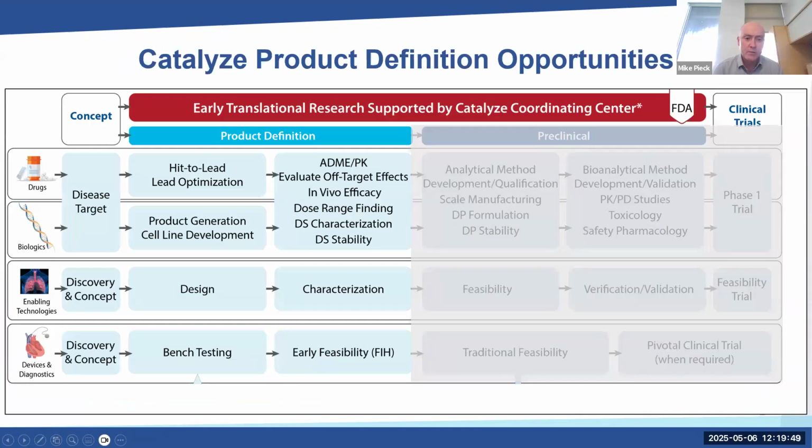Okay, so I'm going to walk through the funding opportunities related to the earlier stage of the pipeline, the product definition program, and discuss some of the key updates since we renewed the program, as well as the differences between the 5 related funding opportunities. So next slide.